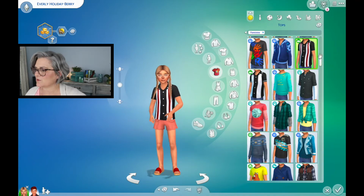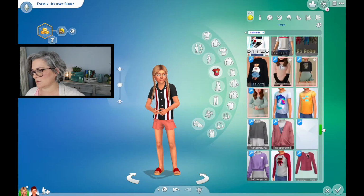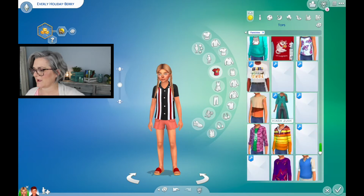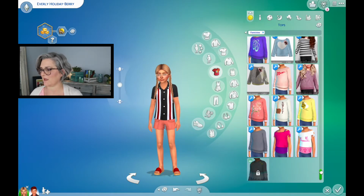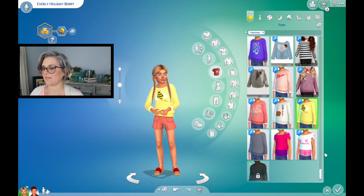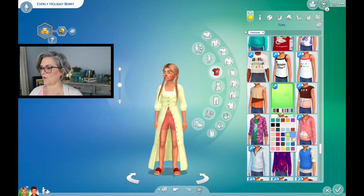Let's go in to clothes. This is always a little harder for me. I spend way too much time trying like every single thing on. So I'm gonna try to not do that. That's really cute. That's cute.